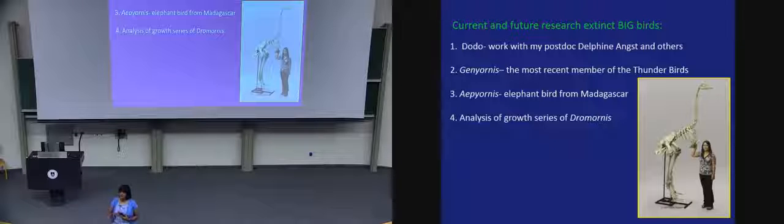Do dinosaur bones also give that indication of ovulation? Yes, so it's really interesting.